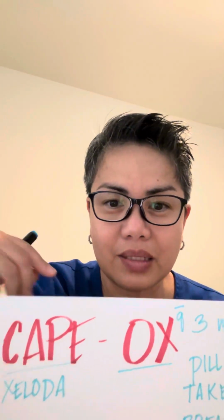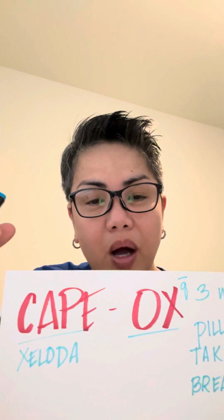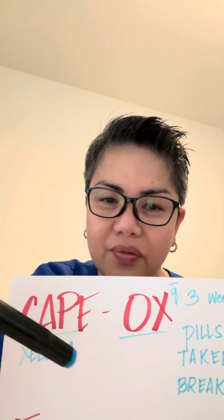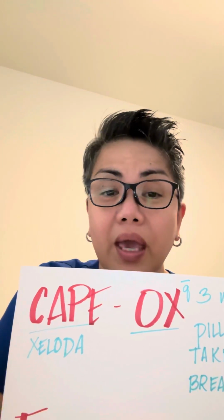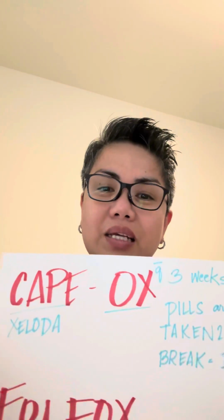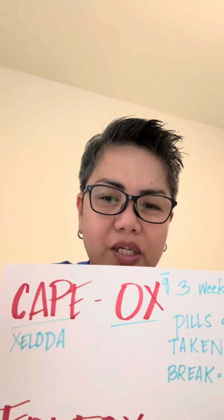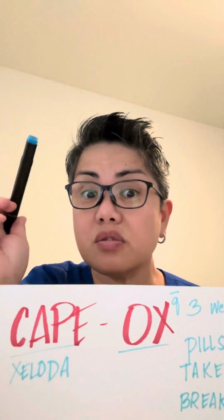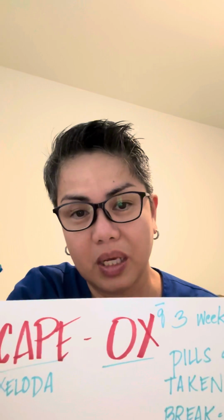Usually, in my case, I had a total of 4 cycles of CapeOx. So meaning I was stuck 4 times in order for me to get the oxaliplatin, and a total of 8 weeks of Xeloda pills I had to take. All right. So these 2 is one of the drug combinations that is given for stage 3. I was diagnosed with stage 3B, and this is what my doctor recommended for me. Okay.